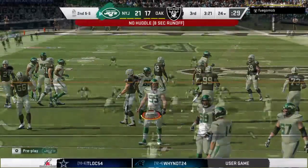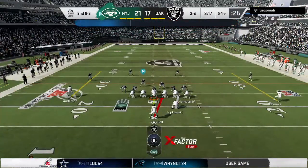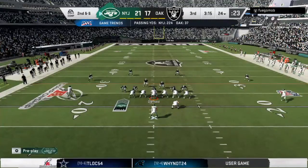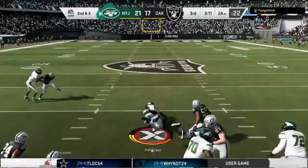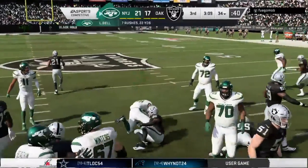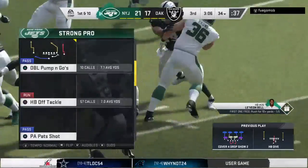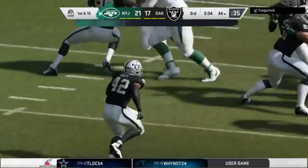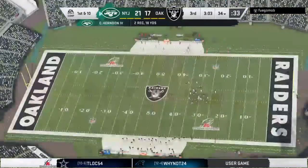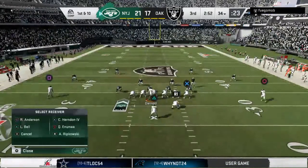And he's brought down at the 24 after a gain of 4. That throw good for 4. It's second down. On second down now, it's Bell, and he'll get this up to the 34-yard line. Running lanes were at a premium in the first half, but he's able to find some room there, and he's hoping that that's a precursor of a big second half. Now, after the run by Bell, here's another 1st and 10.